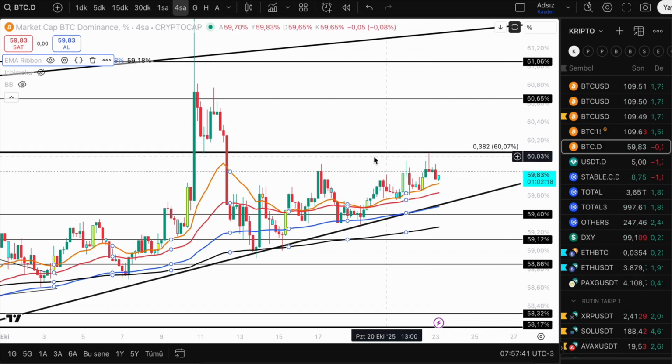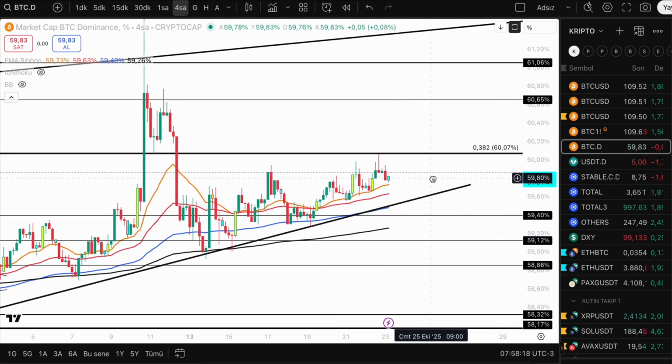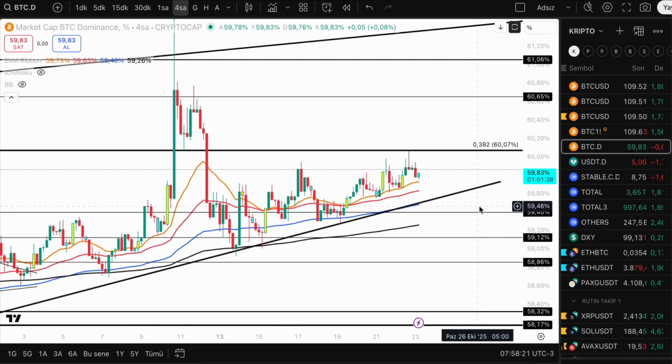Additionally, the 60.07 level is a Fibonacci resistance level we've been tracking on the weekly chart for a long time. And as you can see, this level always continues to work. The price is currently still squeezed between the uptrend and the 60.07 resistance. A clear break from this point, either upwards or downwards, will clarify our market direction.